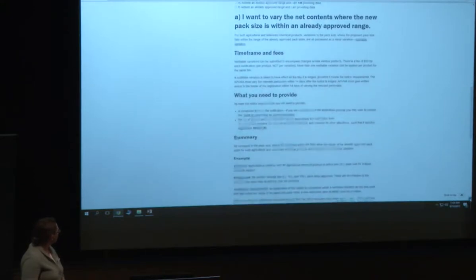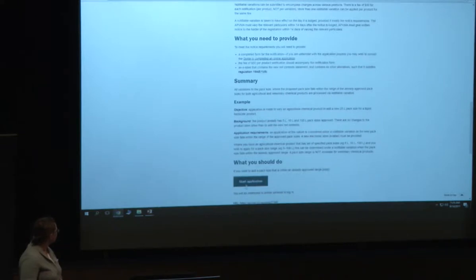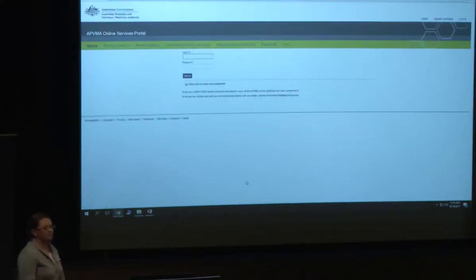And it will provide you with an example. And from this space, we can actually navigate straight to an application. So it will navigate you to the login page of our online services portal. And from there, I don't have a login, so I'm not going to go past this point. But from here, I can log in, and that will open that type of application. So in that situation, that was a notifiable variation.